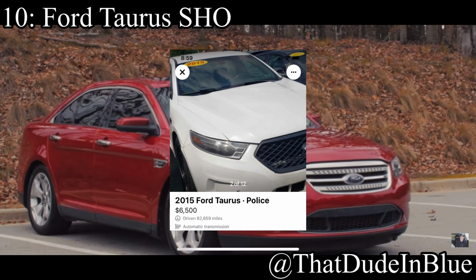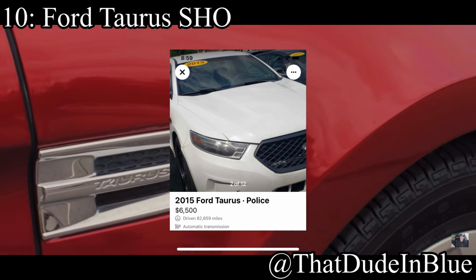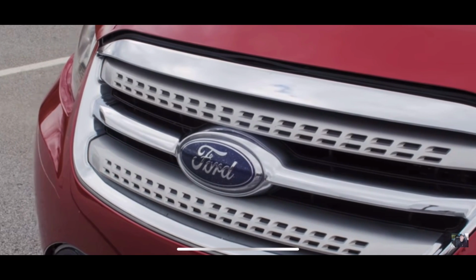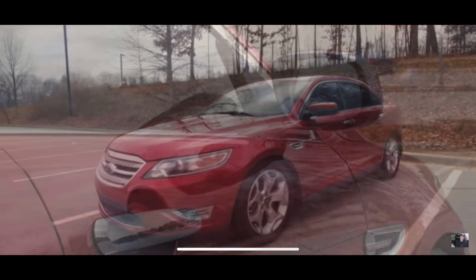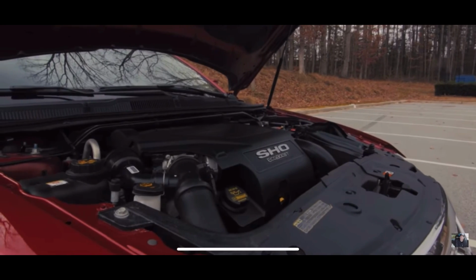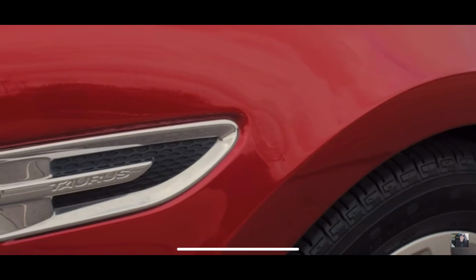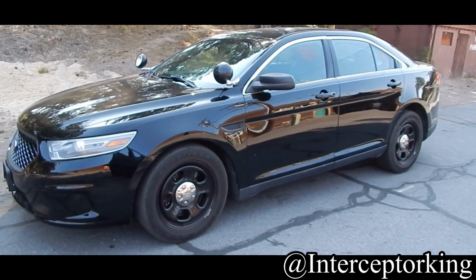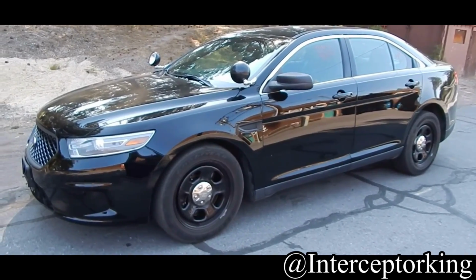Okay, so starting this list off very strong in the number 10 spot, it has to go to the very underrated Ford Taurus SHO. There's 3 generations of this car, but we are specifically talking about the 3rd or the newest generation today. It comes with a huge 3.5 liter twin turbocharged V6 that makes 365 horsepower, and it was all-wheel drive.